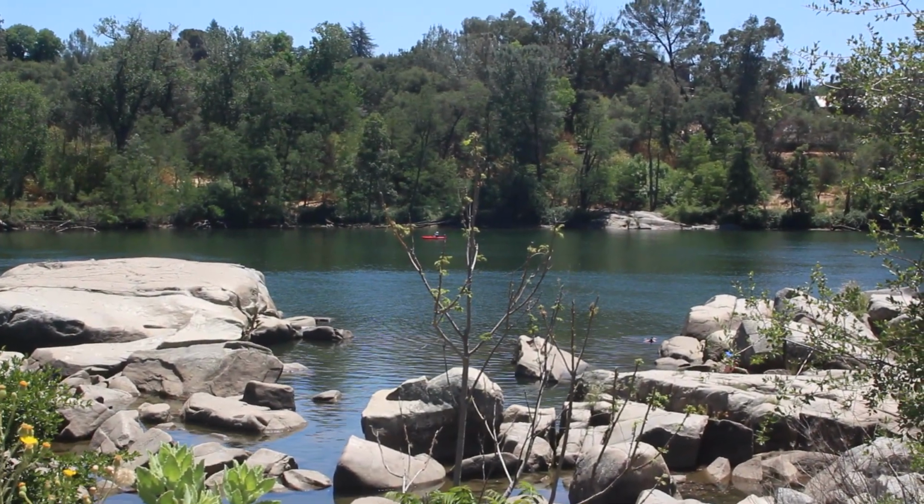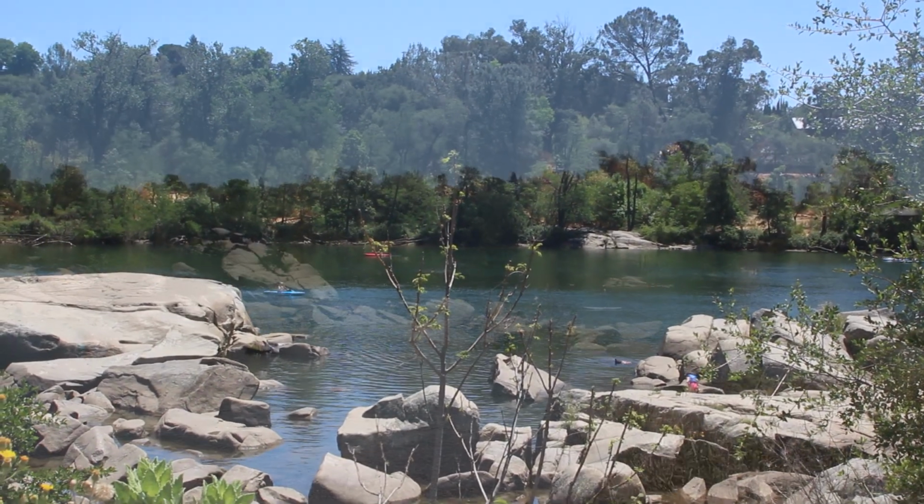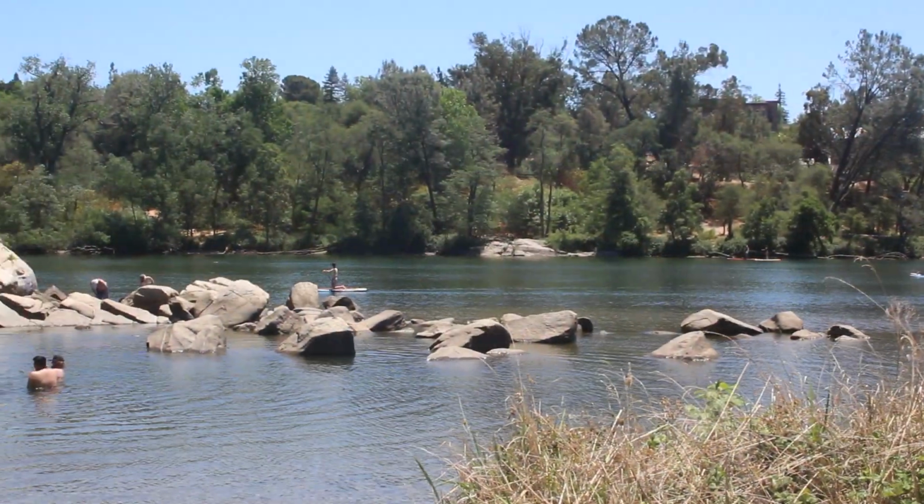Just before we cross into Folsom, we come upon a very popular area for recreating. A lot of boulders, a lot of nice little beach area here, just beautiful.